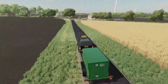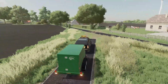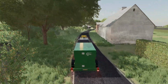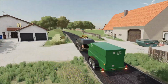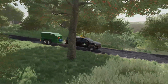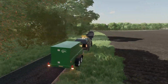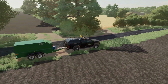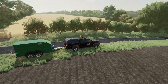I think this is one field we've got to do here on the right, but there is another. There's a second one that we've got to do, possibly even a third. I know one is further up here, a little way further up. So it is just here. Need to get in there somehow.